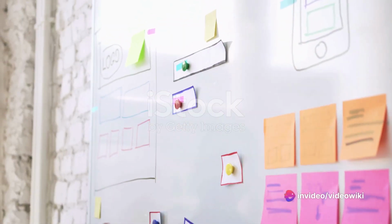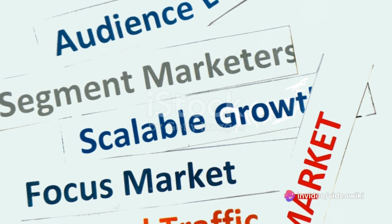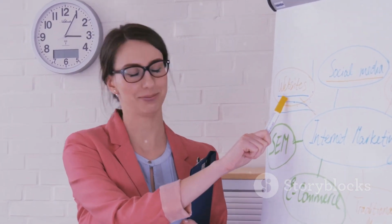machine. Step 1. Choose your niche. A website without a clear focus is like a ship without a compass. It's crucial to identify the unique angle that will set your website apart. Be it travel, fashion, tech, or even underwater basket weaving, there's an audience for everything.